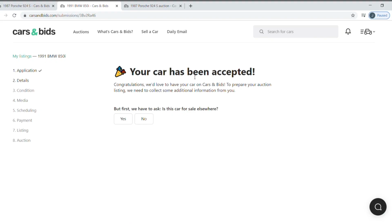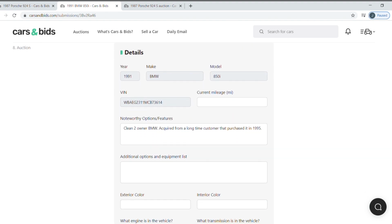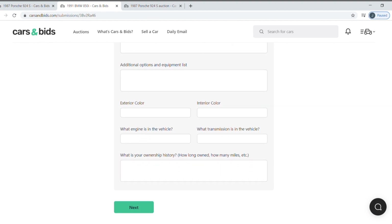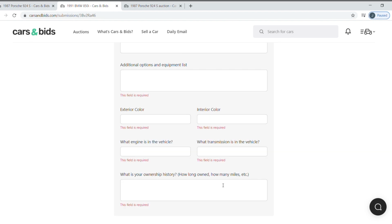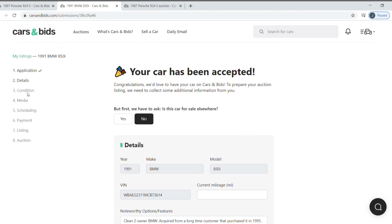So look out for that one. Neat car, two-owner, 73,000 miles, nice shape. So your car has been accepted. Is the car for sale anywhere else? No. Then it autofills some of the info that you put in before, and you just keep adding more. Let's see if it lets me go further. Won't let me go further. We're not going to fill that out, but you get the condition, you upload all your pictures, and then they'll review it. And then their team actually puts the listing together.